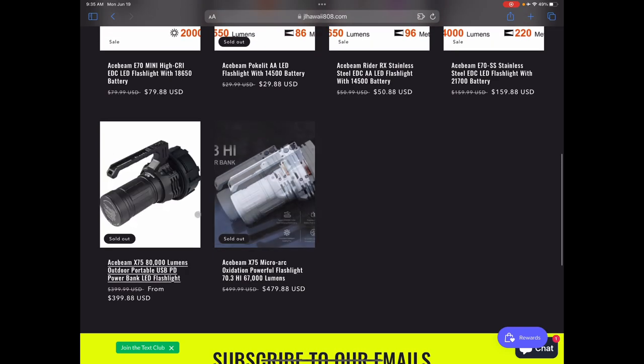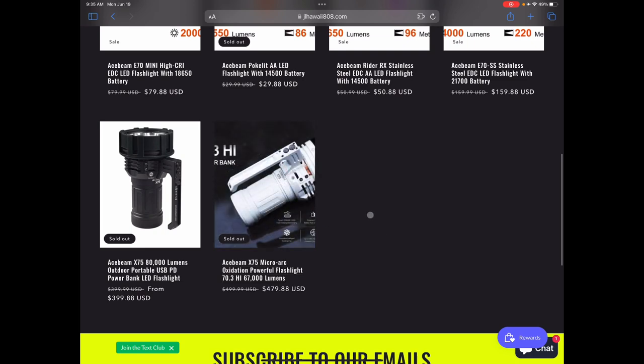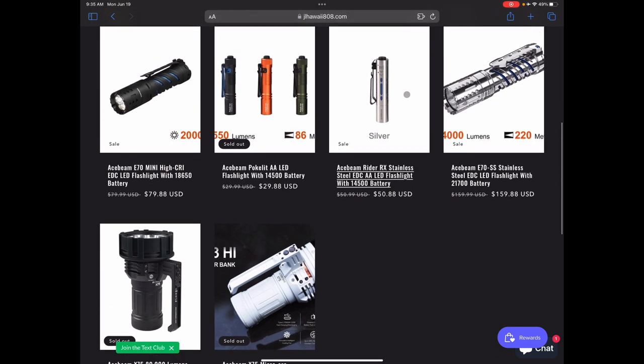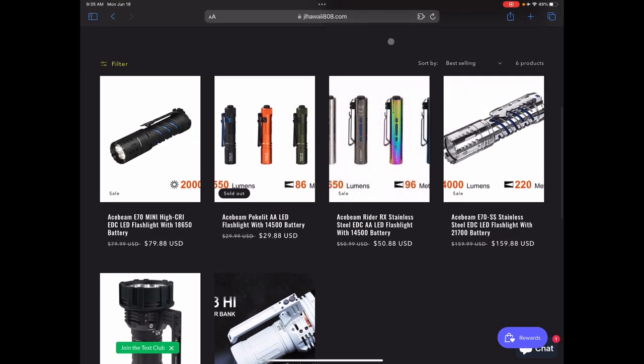Ace Beam. God, this thing is a monster. You haven't seen the X75 yet? Yeah, 80,000 lumens. Imalent. I think Imalent holds the title for the brightest flashlight in the world, if I'm not mistaken.